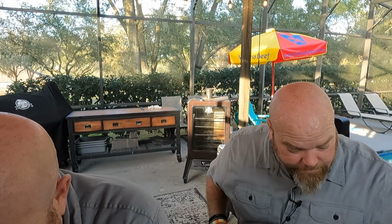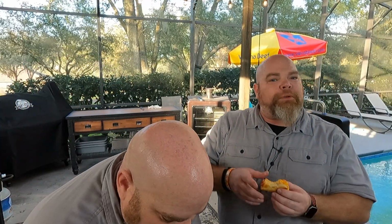This is the Pepper Jack. Pepper Jack and cheddar, or Pepper Jack American? Pepper Jack American. All right, last one. Oh, there it is. Okay. Not a fan. Not a fan. It's good, but it's not my favorite. I love Pepper Jack on things, not on grilled cheese.